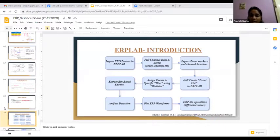After importing, we can see those channels and data using plot channel data and scroll. This feature is in EEG lab only. You can see the points, the epochs, the various electrode sites, and the voltages in plot channel data and scroll. This makes sure how many channels are present and whether event markers are present or not. Then we can import the event markers and channel locations. For some EEG data we need to import the channel locations. There are standard channel locations in EEG lab too, in some standard formats like MNI.